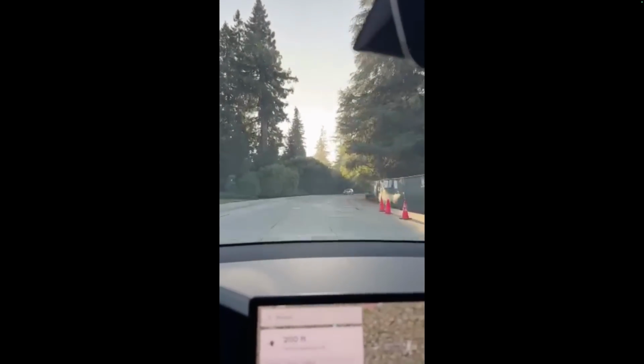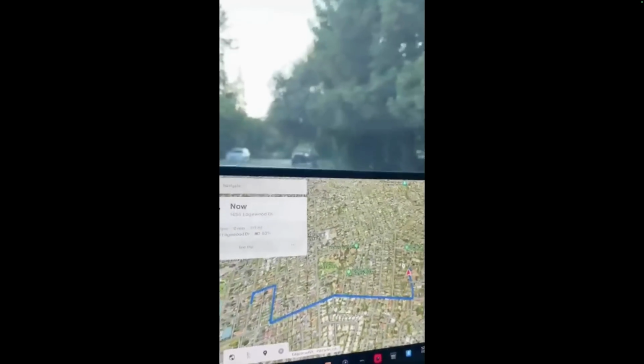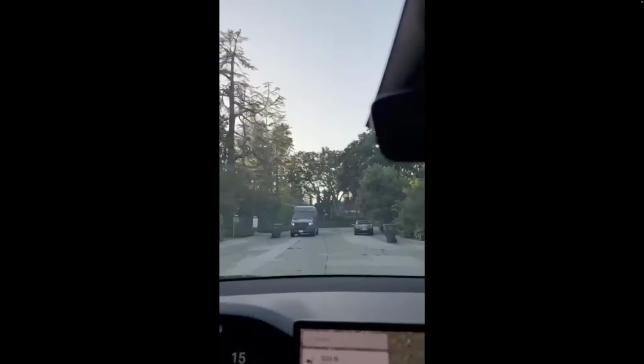So here we are, headed to Edgewood Drive. I don't know if this is actually where he lives or not. Probably not, because I would expect there to be a lot of security and stuff. Anyway, we are at the spot that's roughly where, but I don't think this is probably where it is. But it's still nice driving around Palo Alto. Can I head back to the office? Yeah, sure. Good.